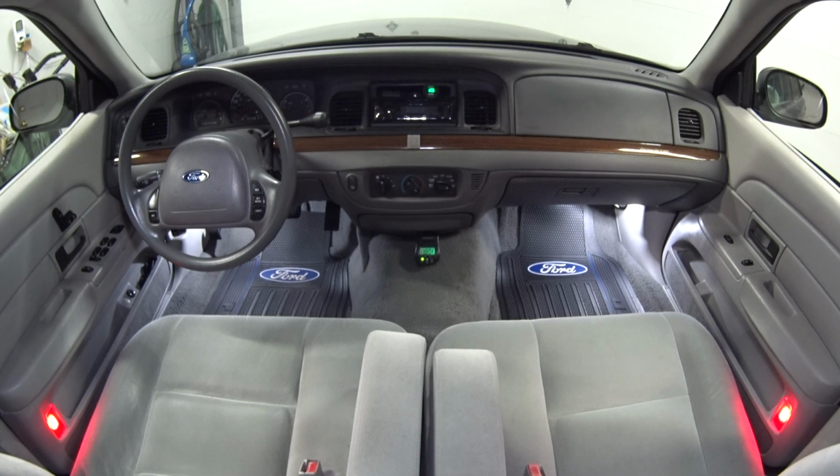Okay, the next piece of equipment, this goes back to the tongue weight. It's critical that your tongue weight is 10 to 15% of the total weight of the trailer. So how are you supposed to know what the tongue weight is? So I researched that, and I found there's 4 ways to figure out your tongue weight.